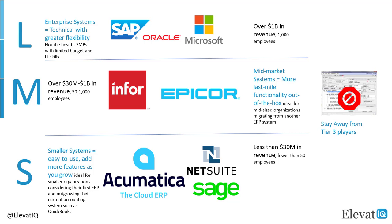Smaller systems such as Acumatica or NetSuite are easier to use and could provide the add-ons for added complexity as you grow. These systems are ideal for customers who have never used an integrated ERP system before. Sorry, QuickBooks does not count. Or maybe under $30 million in revenue or fewer than 50 employees.